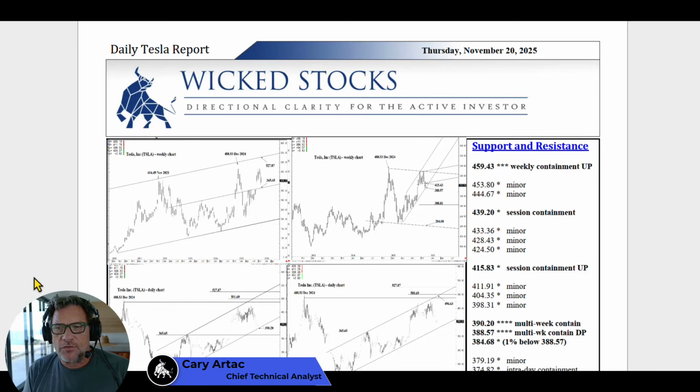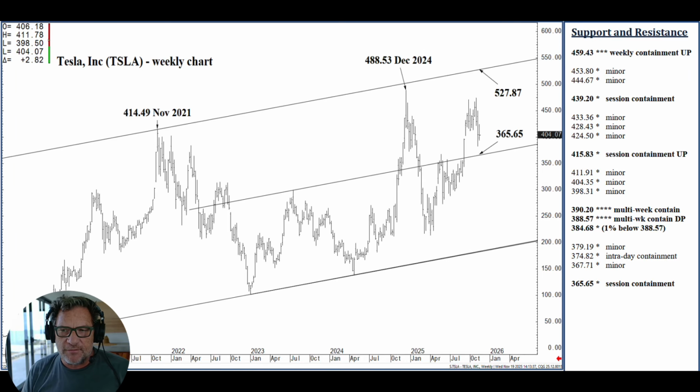This is just a reminder that we had, and still do actually, a long-term buy signal when we settled about 2.5 months ago above 365.65, anticipating 527.87 as a 5 to 8 month objective. We're about 2.5 months into that.